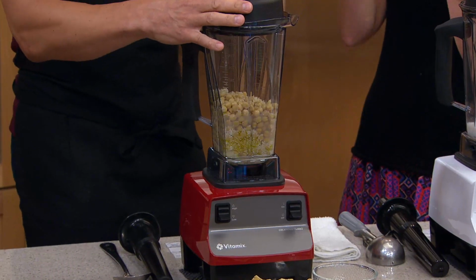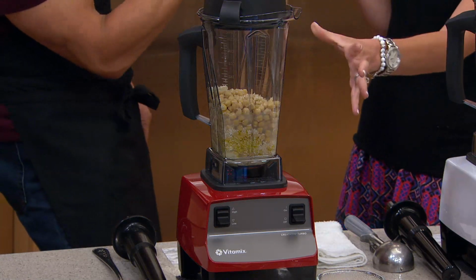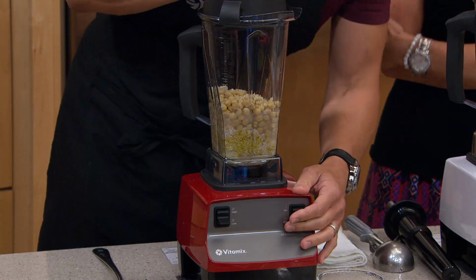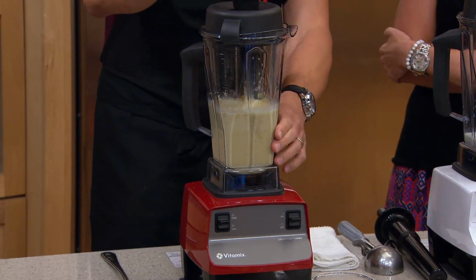You put that in your Vitamix, okay? Oh, so you didn't even go and buy tahini sauce? We didn't buy tahini because you're using the sesame seed. We're using the sesame. So this is totally homemade. Correct. So now we're going to use our tamper, okay? And we're going to start this up. And literally, in a matter of seconds, this is going to start to take this down.